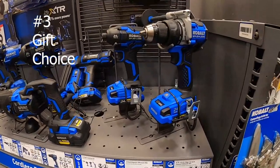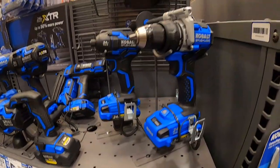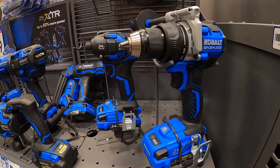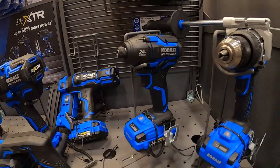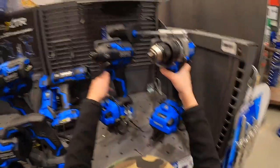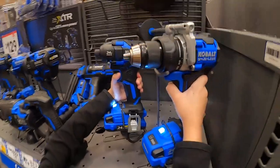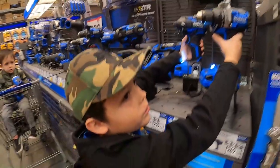Okay, so starting at number three, I would say a great choice for dads, especially I would love this because I love mine, is a high torque impact wrench kit. These are wonderful. They're 24 volt max. They have a little light when they come on. Go ahead, Landon, and show us how it works. Oh, no, my pleasure. Oh, look at that light there. Look at this thing. Awesome. How satisfying is that?